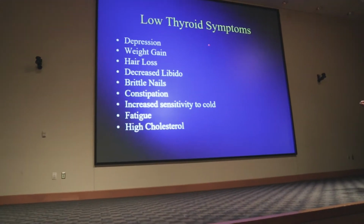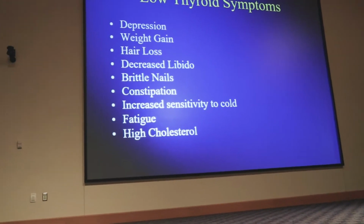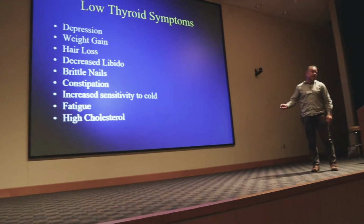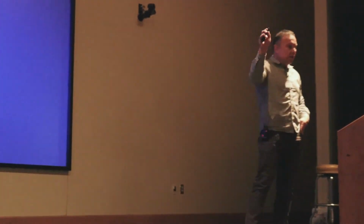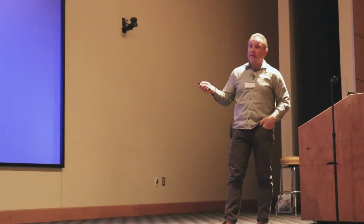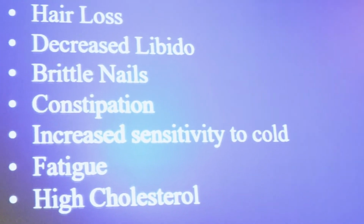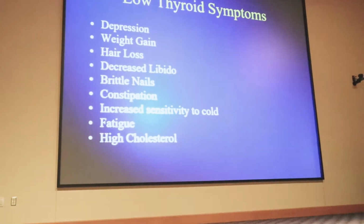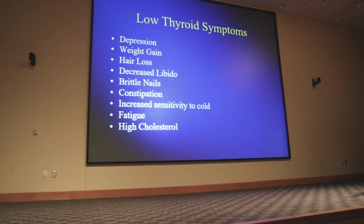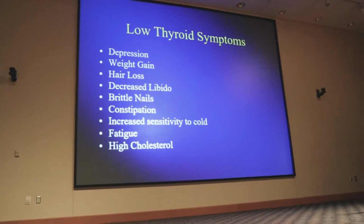Low thyroid symptoms: depression, weight gain, hair loss, decreased libido, brittle nails, constipation, increased sensitivity to cold, fatigue, high cholesterol. So we see these symptoms all the time. Here's what I ask you guys to look for when you're thinking about thyroid possibly. Depression. How many times do we see a male or a female come into our offices or clinics and they're 45 to 50 years old and they're depressed? And so what do we normally do? We prescribe an SSRI, right? Think about that though. Think about their thyroid, okay?